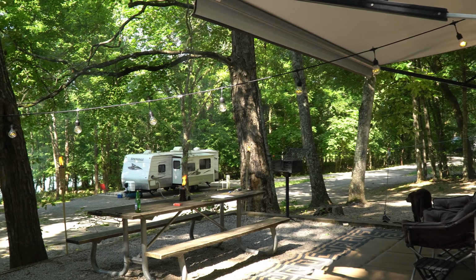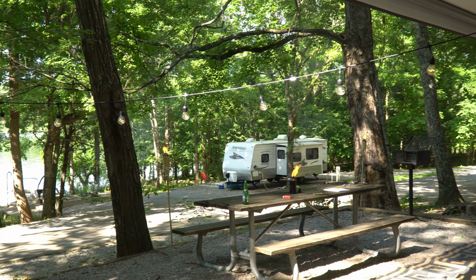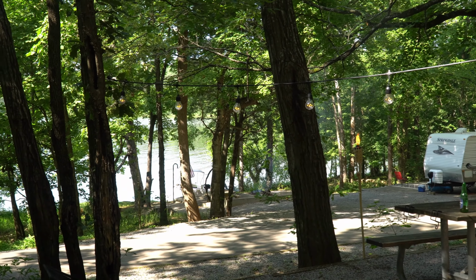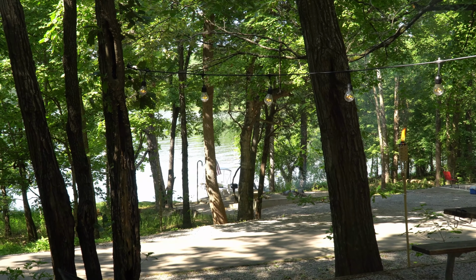This is absolutely gorgeous. We weren't able to get waterfront. It was booked up at the time that we made our reservations, but we're right across from the entrance to the lake and giving us the chance to do some kayaking while we're here. And we're close enough to Nashville to do a little exploring there as well.